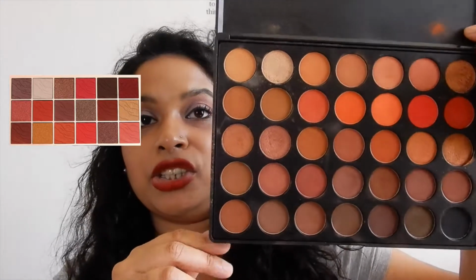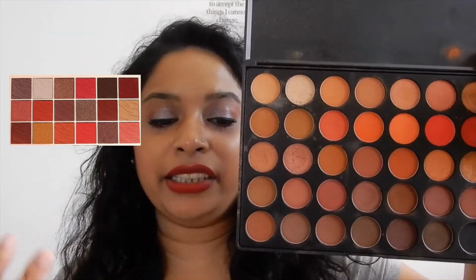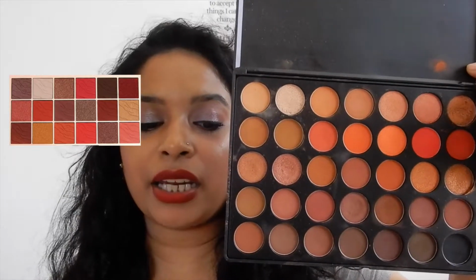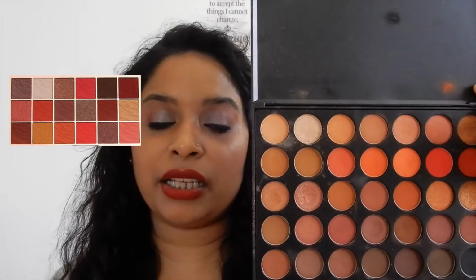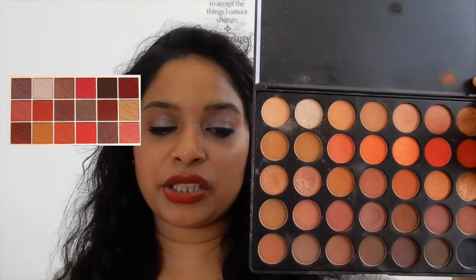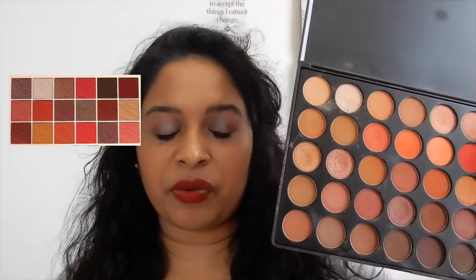And the inside is pretty, but it just reminds me of the Morphe 3502 that I bought a while ago. If you have this palette, I don't think you need another orangey tone palette, and a lot of the colors in this other palette are screaming orangey to me. So they just have a lot of oranges, I feel like. So I most likely will not get this one, and it could be that they're duping.